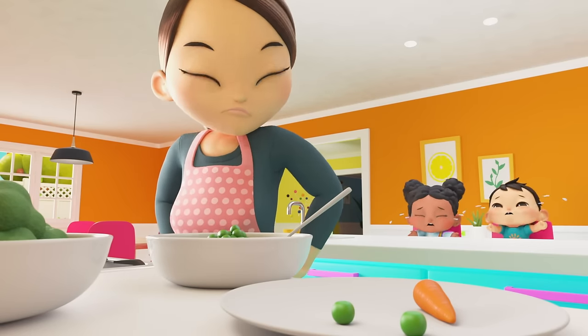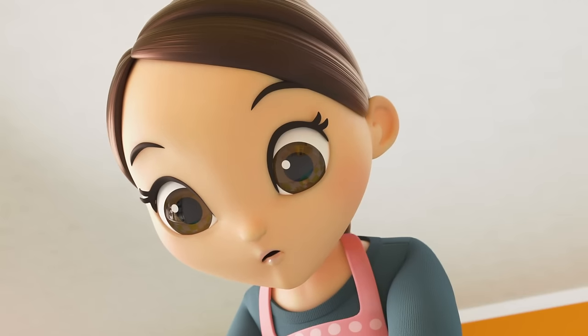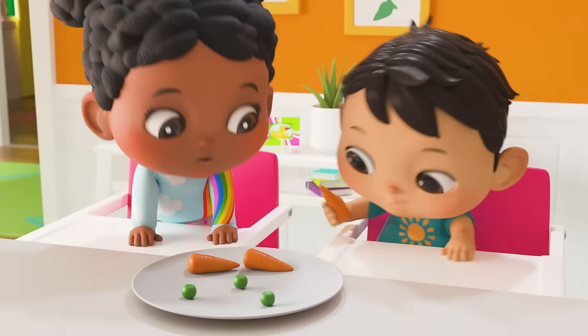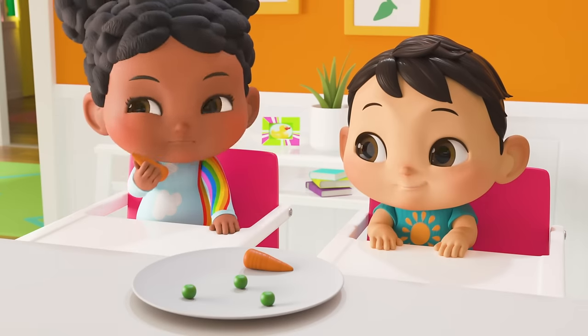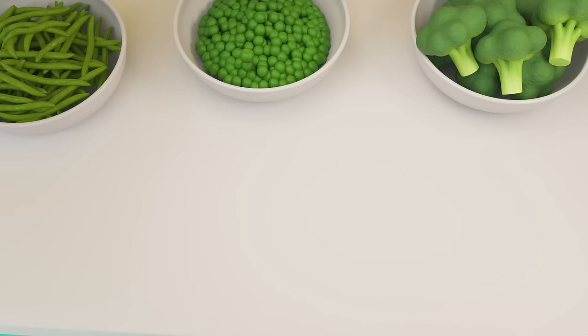Mummy is disappointed. But look, now she's putting two peas and a carrot on the plate. I wonder what she's doing. Oh wow! She's made a fun smiley face. Wow! Max decided to give the carrot a try. It's delicious! The babies say yes, yes, yes, and try the veggies.